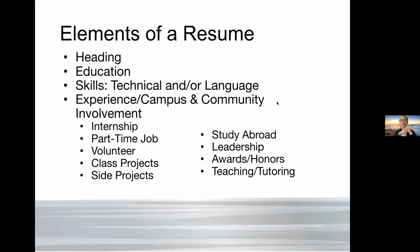So we'll just go ahead and start with the basics of what a resume should include, and specifically what a technical resume will include. So of course, you'll want to start off with your heading. This is the part on the top of your resume that'll have your name, your phone number, your email address, some basic geographic information if you feel comfortable including that, as well as if you have links to a GitHub or a LinkedIn, you can include that on the top of your resume as well.